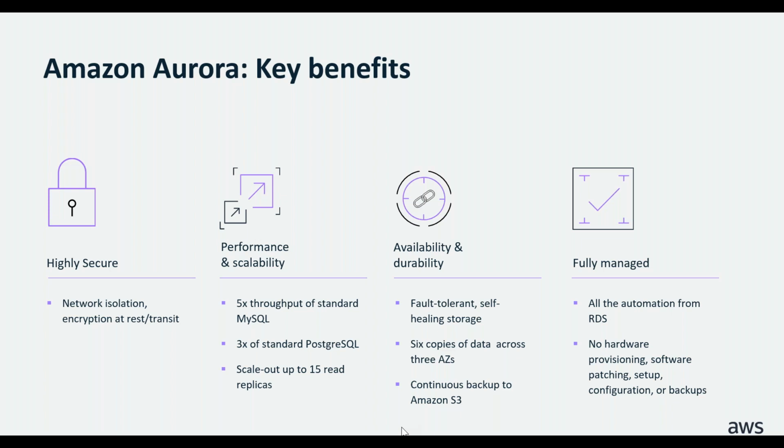You can easily scale your database deployment up and down from smaller to larger instance types as your needs change. To scale read capacity and performance, you can add up to 15 low latency read replicas across 3 availability zones. Amazon Aurora automatically grows storage as needed up to 64 terabytes per database instance.